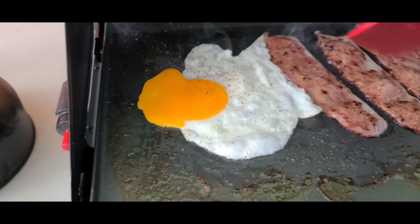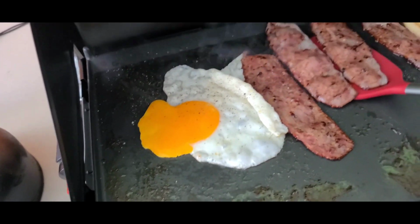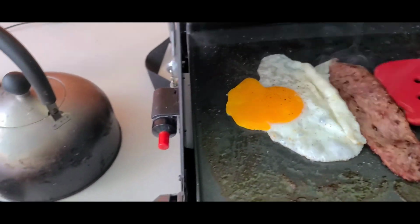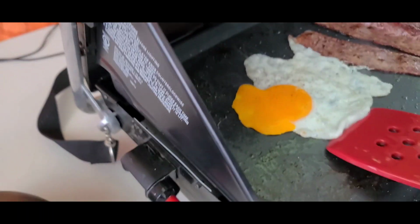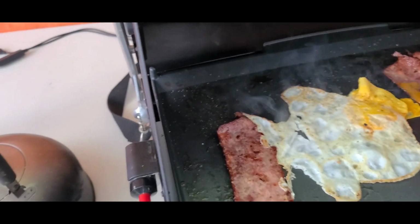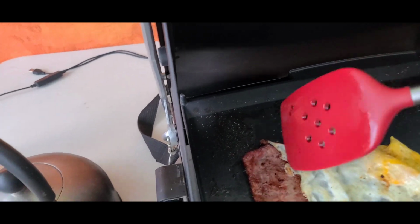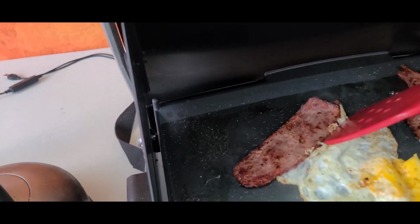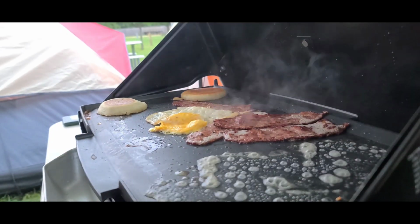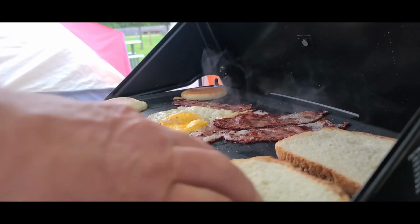You can separate some eggs. I just flipped it all at once. Eggplant with bacon or sausage. So Tammy just wants toast, put on some butter. Throw our bread on it, make sure it soaks up all that butter.